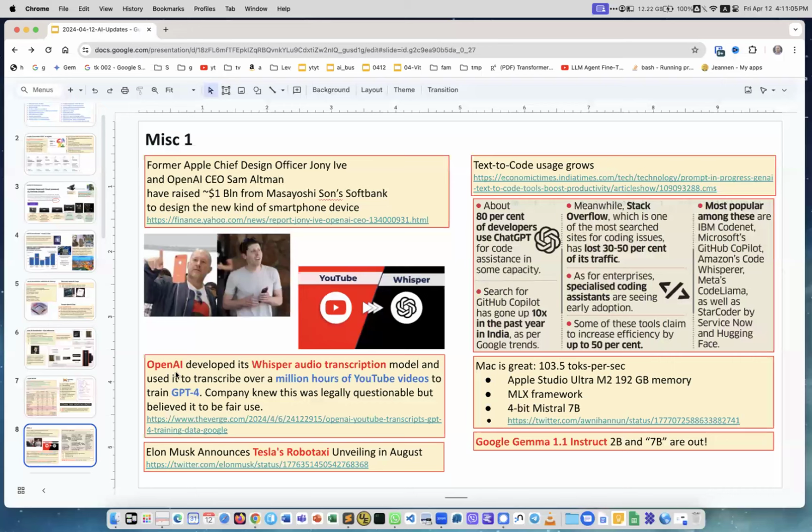Another interesting thing, OpenAI apparently transcribed a million hours of YouTube videos to train the GPT-4 model. So they have a Whisper audio transcription model, and they actually used it to generate training materials to train their model. Elon Musk announces Tesla's robotaxi due in August.